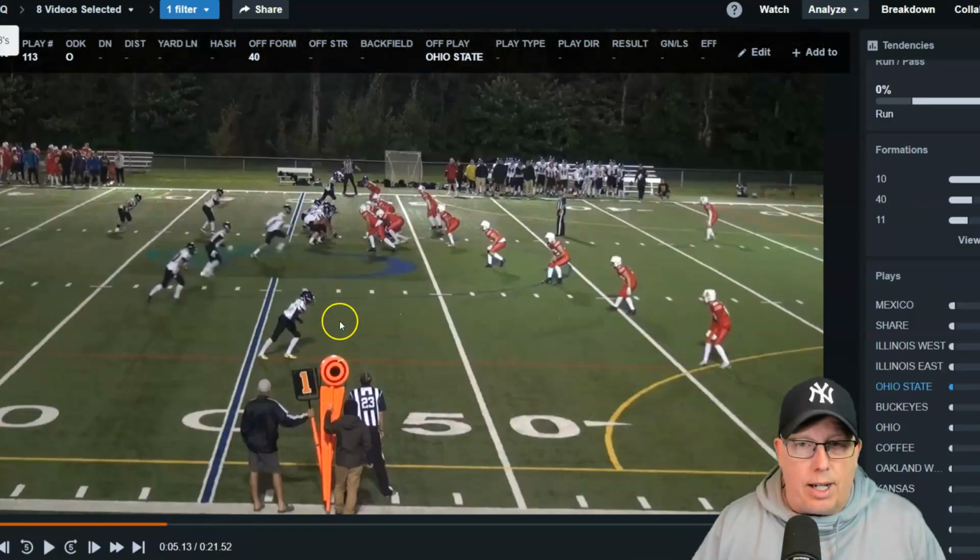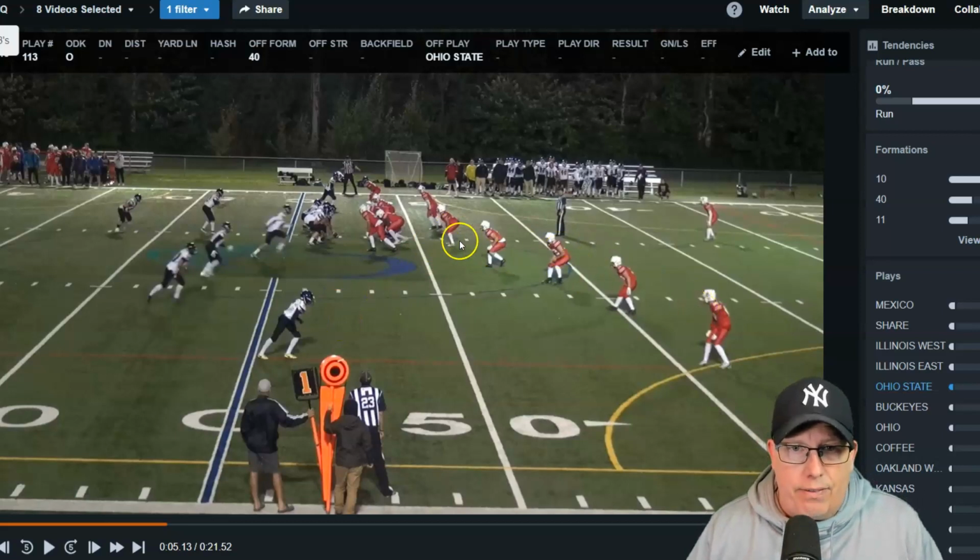And sticking with the high-low concept, this is Canada. They won the championship this year. This was a very good football team. Now, let's, again, we got 4 receivers to the field. All right, we got 1 to the boundary.